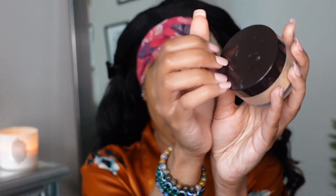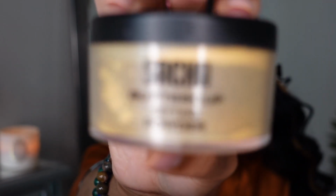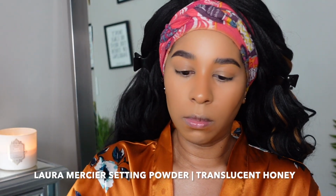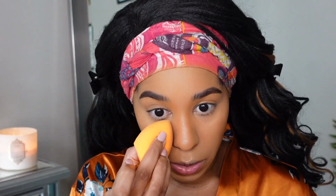ready for the powder. I'm gonna be using the Laura Mercier powder. Love this powder. This one is truly translucent, so I really like this. Before this, I was using the Sacha Buttercup. I feel like nobody talks about this anymore, but this is a really good one as well. It's not focusing, but y'all get the point. This one is more yellow, but since using this one, I really only picked this one up. I dip it in, and then I take it and just go like this in my top, because you honestly don't need that much.